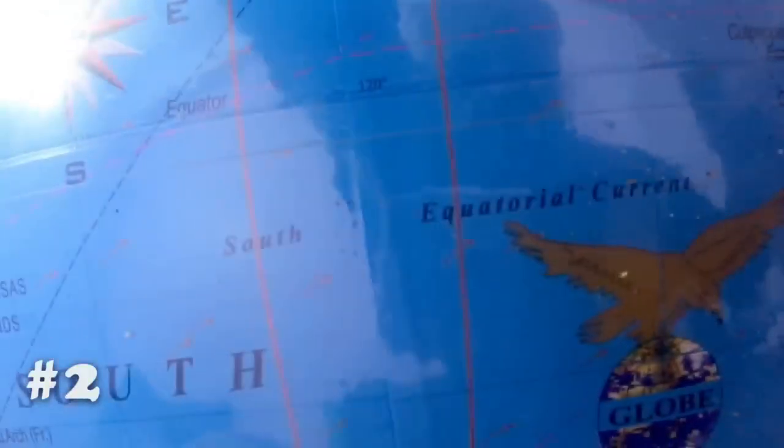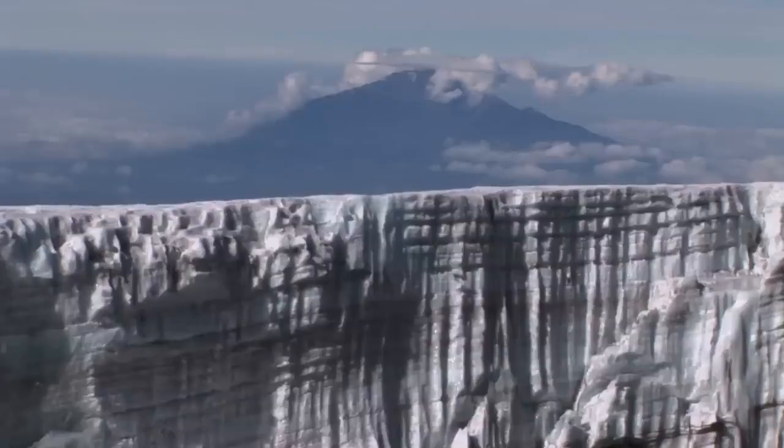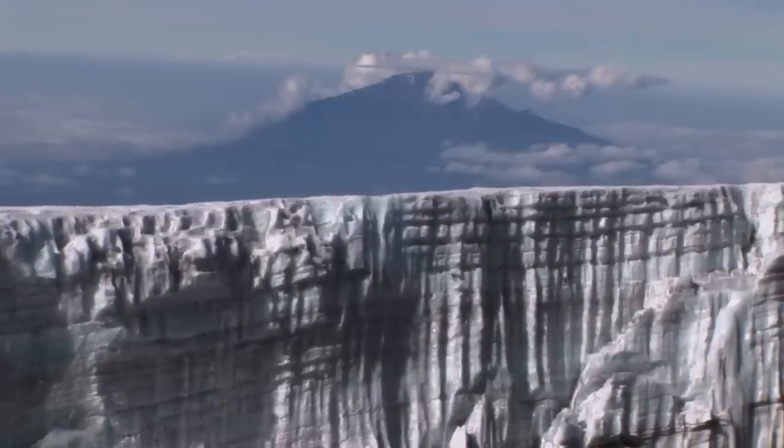Number 2. Even though it is located just 200 miles south of the equator, at the summit of the mountain, you will find snow and glaciers.